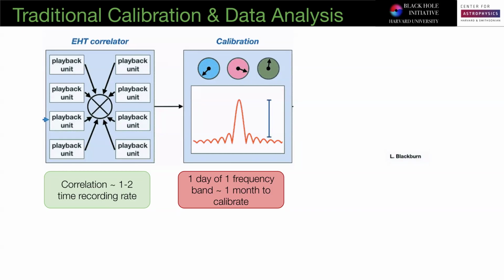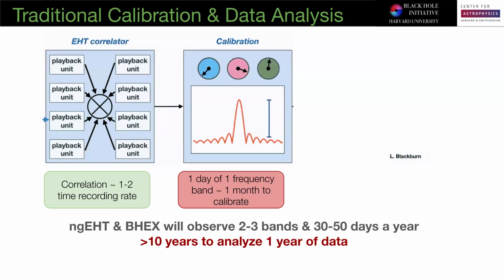If we increase this to the amount of data we're going to get, ngEHT and VLBI are going to observe 2 to 3 bands, 30 to 50 days a year. So it's going to take about 10 years to analyze 1 year of data. This is a problem. We can't take 10 years to produce an image of a black hole. There's a whole bunch of reasons. NASA will get mad at us is a big one. Don't want NASA to get mad at you.